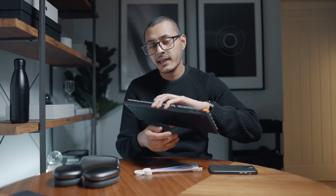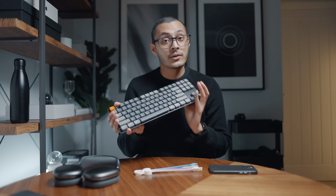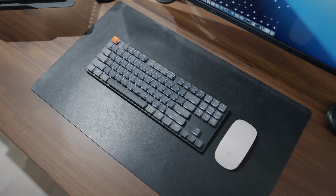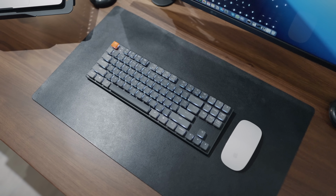So mechanical keyboards are definitely the rage right now. Everyone seems to want a mechanical keyboard. I had the Keychron K2 last year, but I also bought the Keychron K1, mainly because it's got thinner keys, thinner switches. And yeah, I really like it. I'm really a big fan of it.